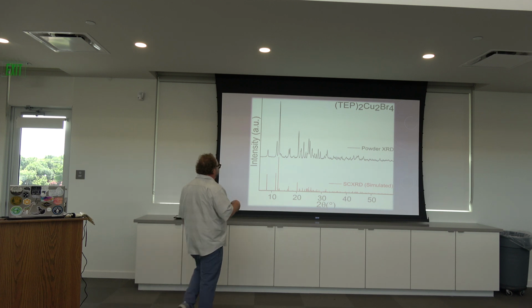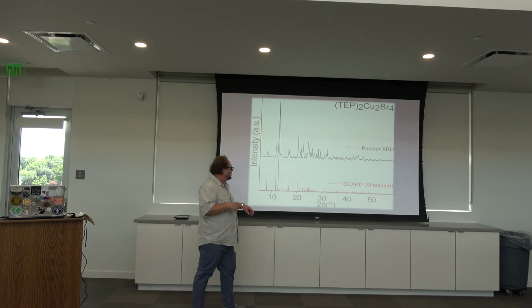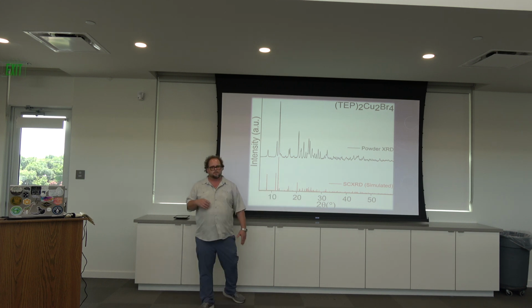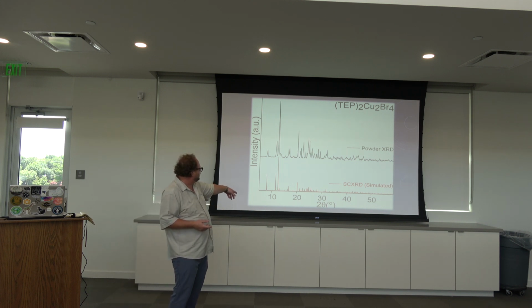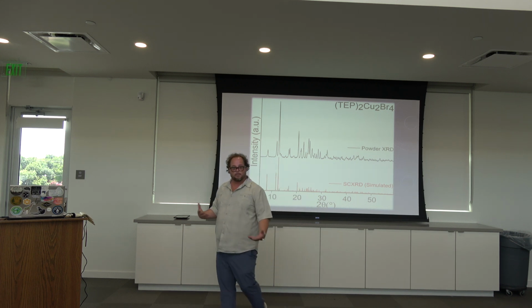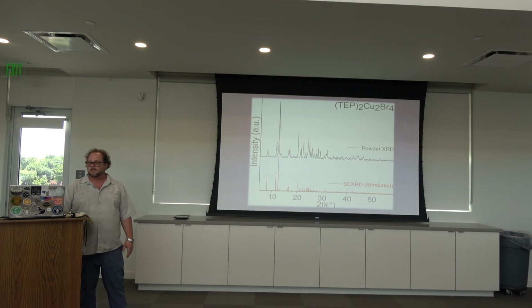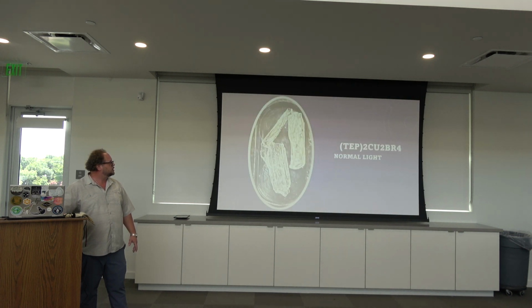And so here, this is the powdered XRD test that we get, and this is how we relate to this simulated compound of the crystal. And you notice that the peaks line up really nicely here, and if this were expanded to be bigger, they would fit. And so what this tells us is this compound's pretty stable. We can turn it into a powder, and it's still going to keep that nice crystalline structure that we're looking for. So this here it is under normal light.